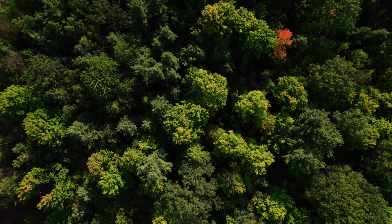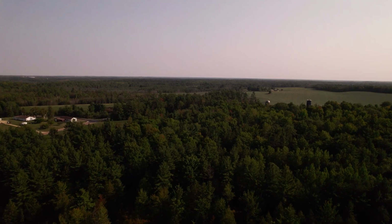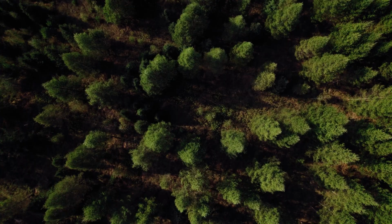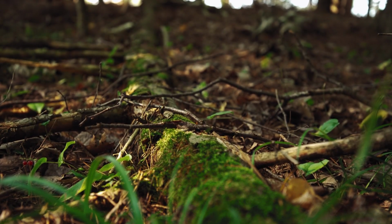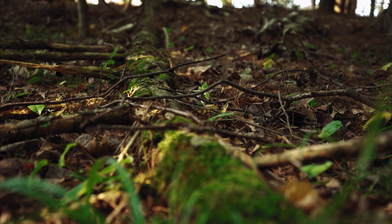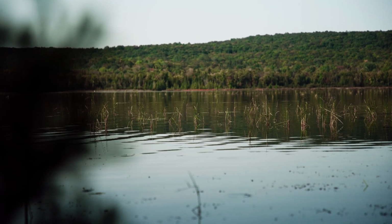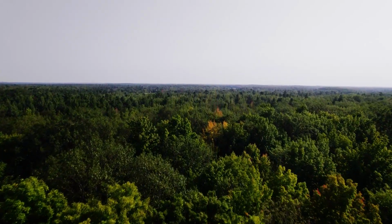Why are trees important? Well, as any grade school kid can tell you, they make oxygen. More importantly, you have to understand the forests are a very key part of our environment and play very important roles for anything from certain species of fungi to something for people to hunt, for ATVers and snowmobilers, to play on, a wide variety of things that the forest provides for us.